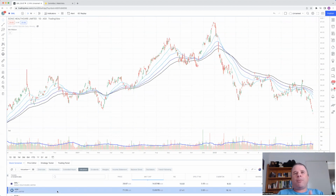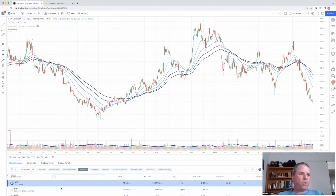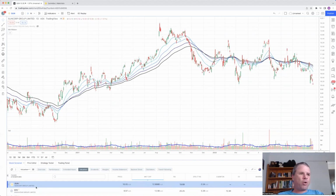ASX, I won't spend much time on ASX. I've actually never done any research on this company, so I won't linger here. PE ratio, according to TradingView, is 27.4. Suncorp, another company I really have no interest in at this point in time. You can see the share price is right at the March low. So if it falls any further from here, we're looking at a multi-year low with Suncorp Group.